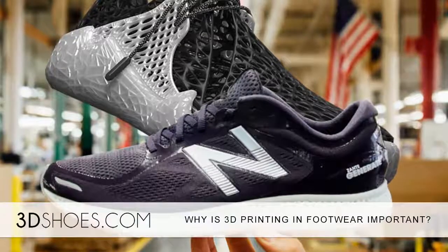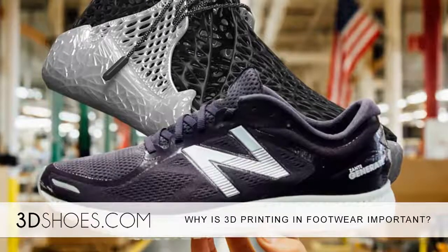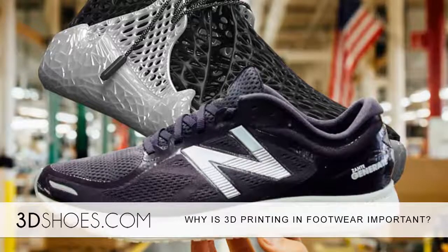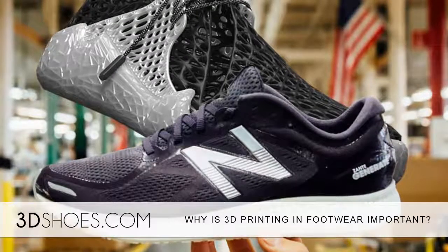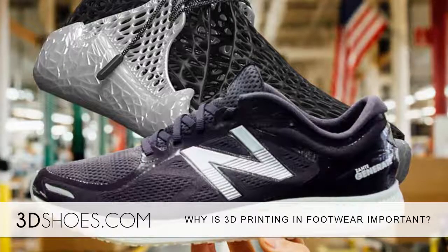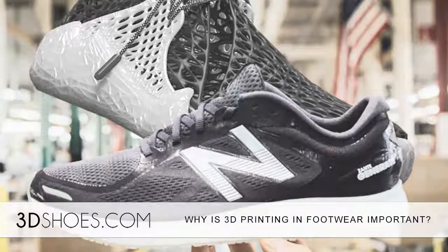The Motley Fool took a moment a year ago to analyze who was first to the market in the race to 3D performance footwear. In this analysis, Under Armour was first to market with their UA Architech. Nike hasn't really jumped into the water in a similar manner, but they were the first to make a 3D printed component utilized in a professional sport.